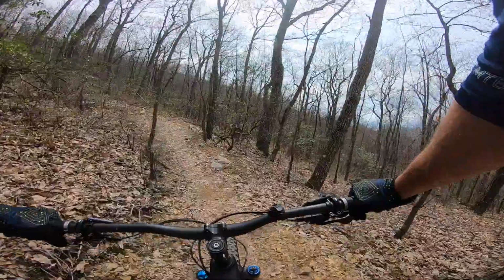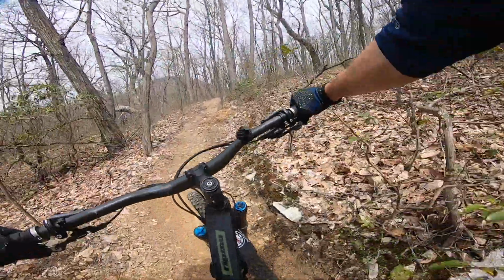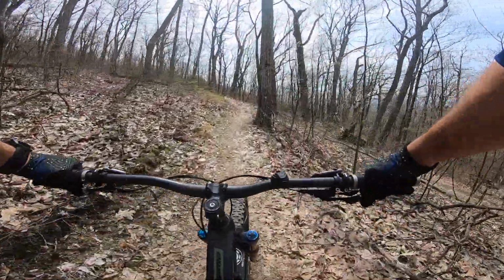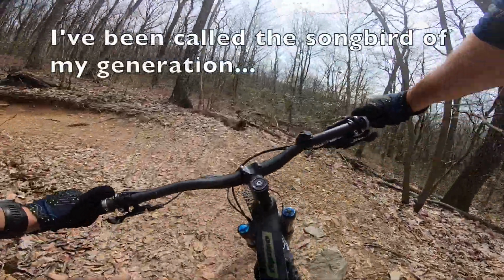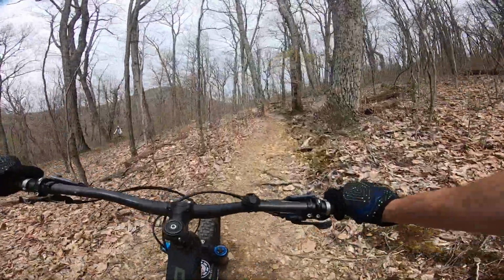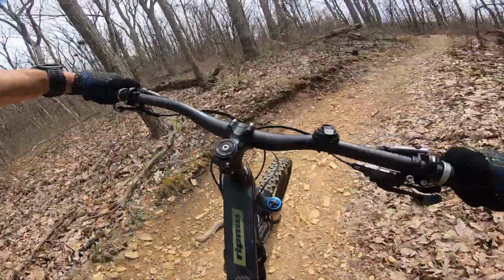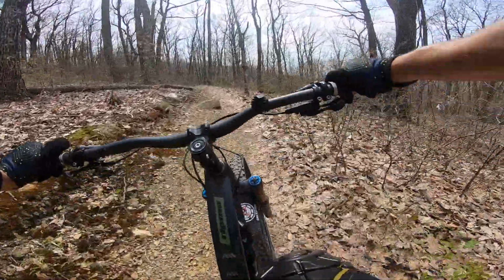A little switchy back. Switchy back, switchy back. Day started out as a cloudy day, but either way, it's a good day for mountain biking. Another switchy back. Pedaling like a hack, but now there's no turning back.